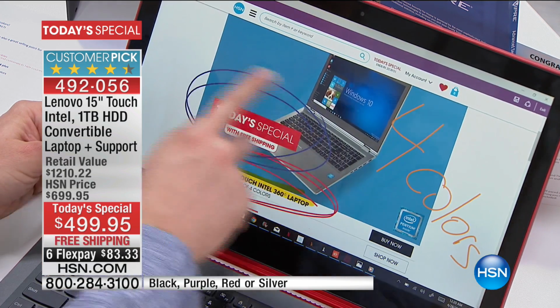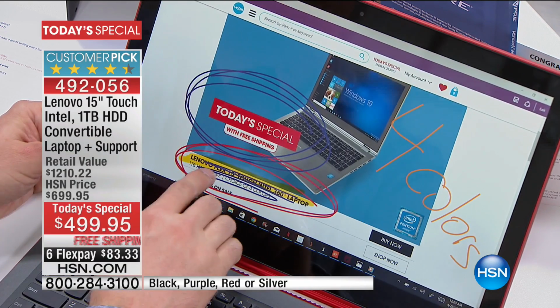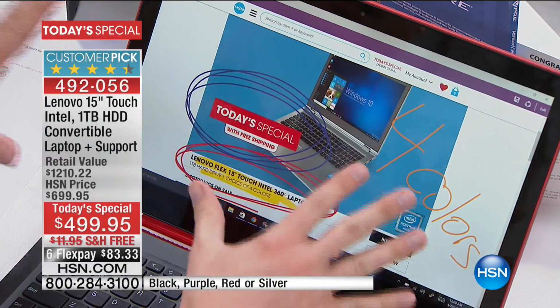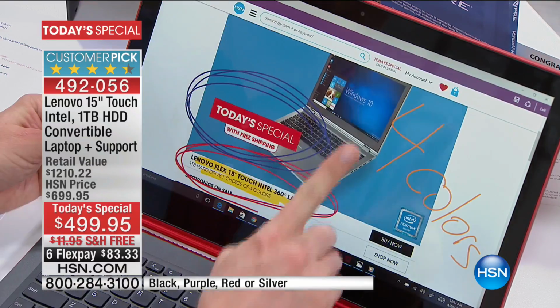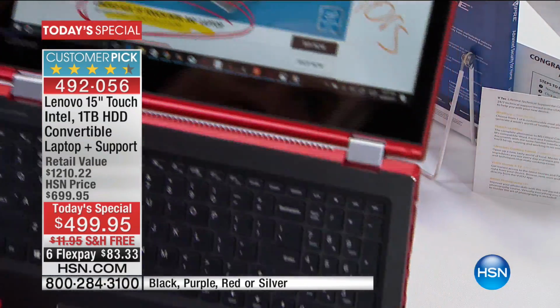Love the red. Joe, there's something about the touch and feel of this though. It doesn't feel like a regular standard laptop. Oh, not in the least, because the thing about this, Adam, is that you now have the ability to touch the screen, which is a very premium feature. You also have the ability with that hinge to just fold it down.